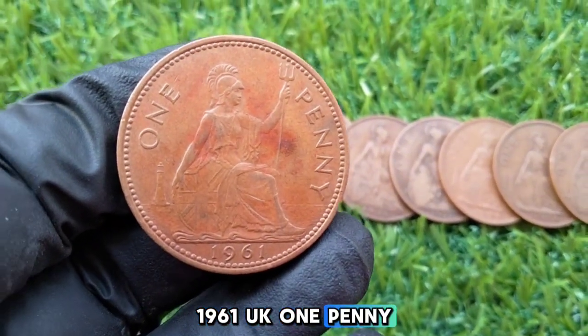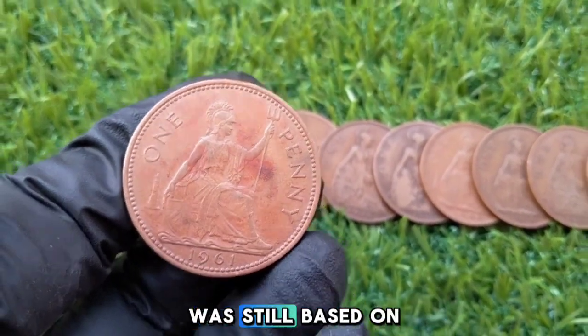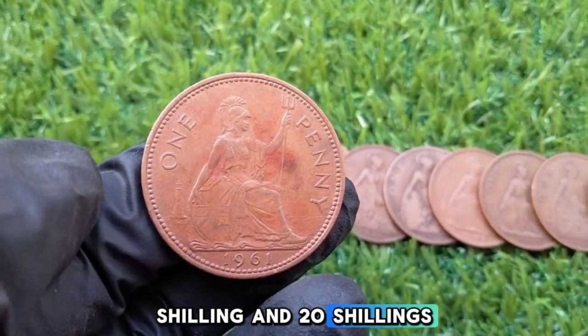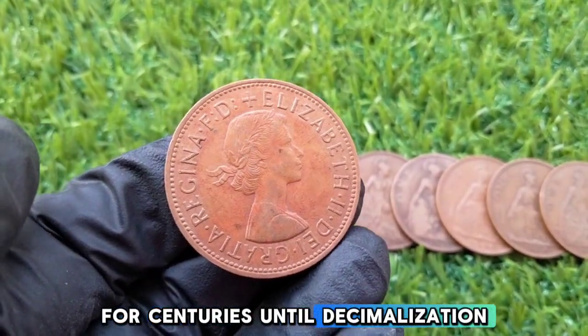1961 UK 1 penny. The 1961 UK 1 penny is a relic from a time when the British currency system was still based on the pre-decimal system. Back then, 12 pennies made a shilling, and 20 shillings made a pound. This was part of a system that had been in place for centuries, until decimalization in 1971.